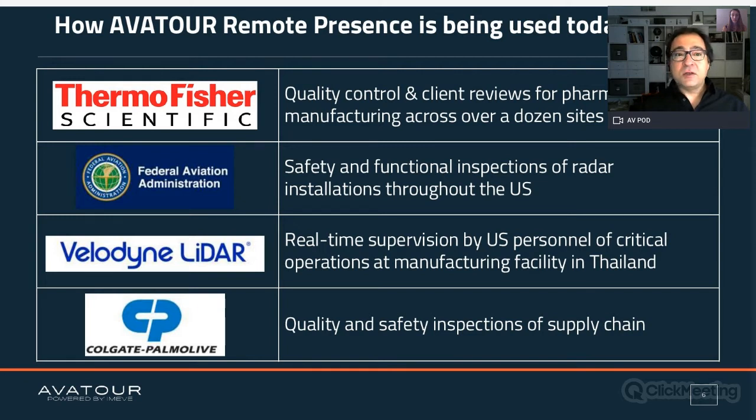Velodyne LiDAR is using Avatour for remote supervision and on-the-job training for their manufacturing facility in Thailand. They actually have two versions of our kit, one at their facility in California and the other in Thailand, so that the Thai workers can observe the procedure as carried out by the personnel in California, and then they swap, and the California personnel can supervise the Thai personnel as they try to repeat the same procedure. And Colgate-Palmolive recently started working with us for quality and safety inspections throughout their supply chain.